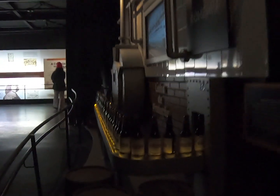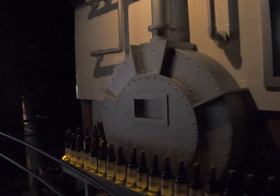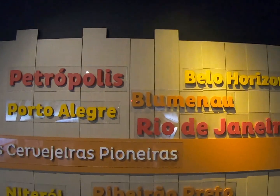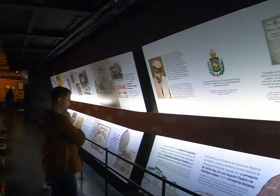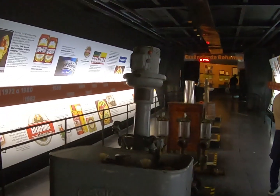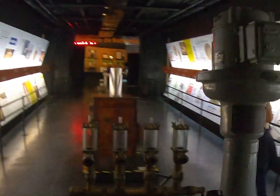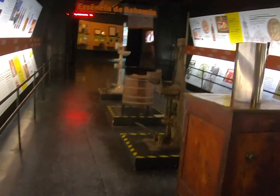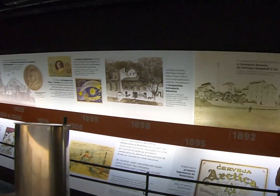And there you go, a beer factory. And then beer in Brazil. So wherever the Germans went, came the beer. So here are some of the old machineries of the beer production and old advertisements.